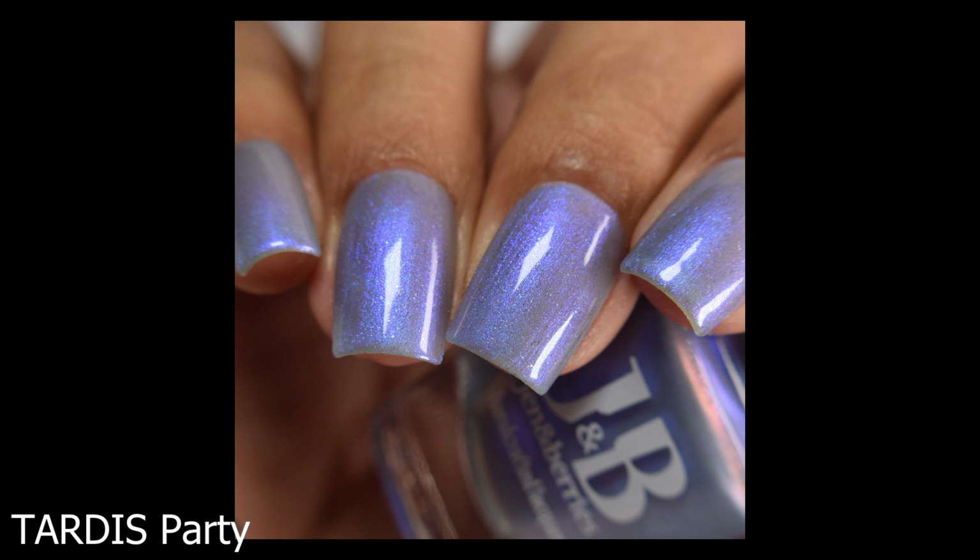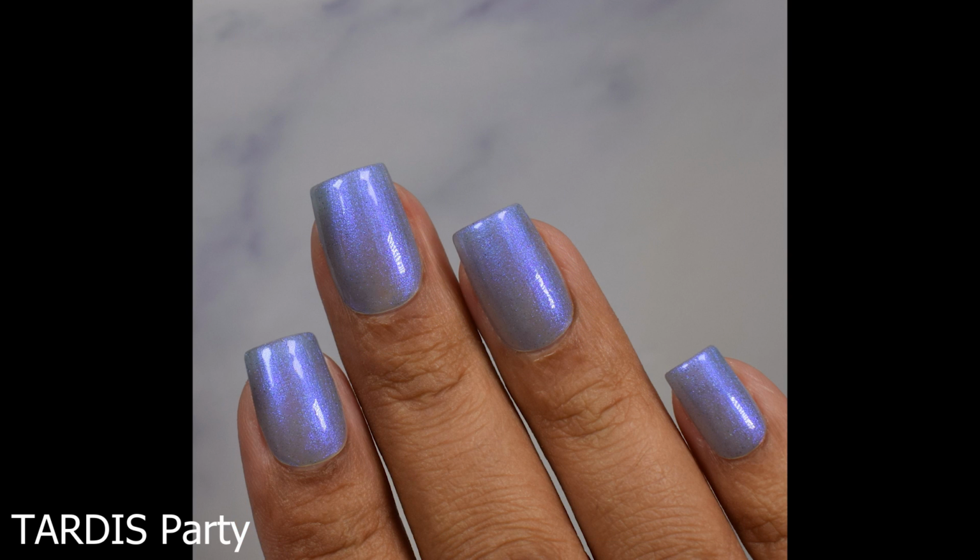This one has a lighter formula compared to the other 4, so I went in just a touch heavier and I minded my brush strokes to prevent any type of potential streaking.